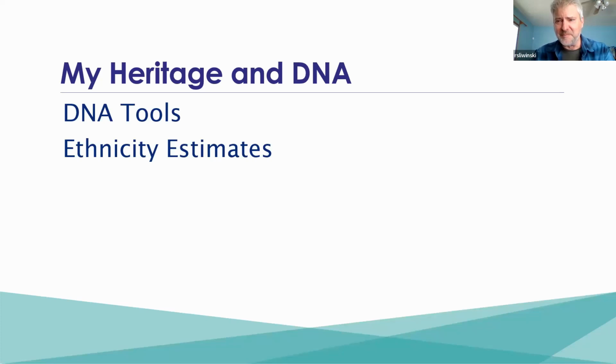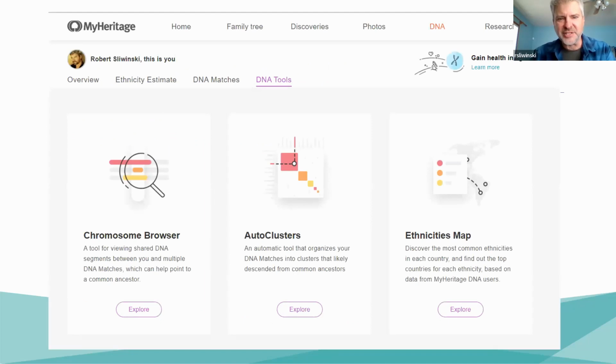So this is something that I want to talk to you about. MyHeritage actually is one of the better ones. And let's talk about the tools and ethnicity estimates. What they offer under DNA tools, when you look at your DNA information, so when you go up to DNA on the top right-hand part of the screen, and then you go to DNA tools, these are the types of things that you can come up with. Chromosome Browser, auto clusters, and ethnicity map.